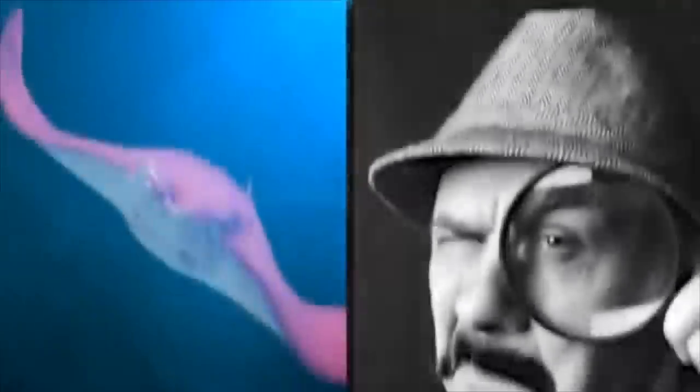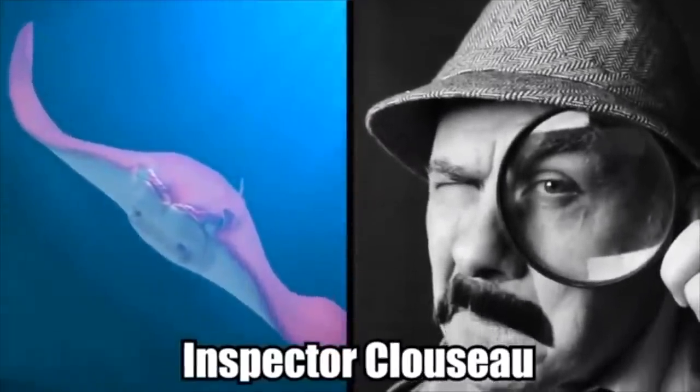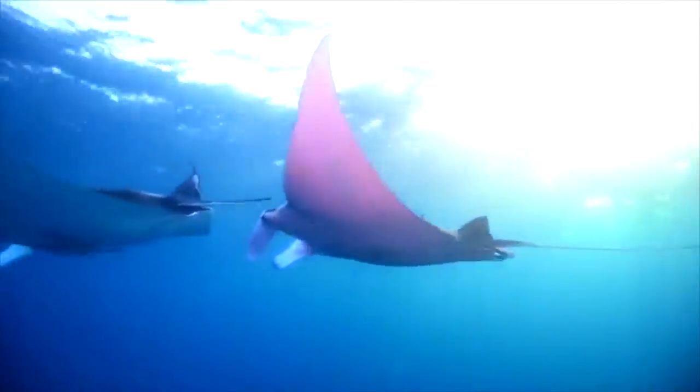We're here on Lady Elliot Island, and I've been looking forward to this place ever since I heard about it last season when I was in the Solomon Islands. This news came out about this pink manta ray called Inspector Clouseau, named after the Pink Panther detective, and I was like, man, I want to see that. They've only seen it apparently 10 times in the last 10 years.